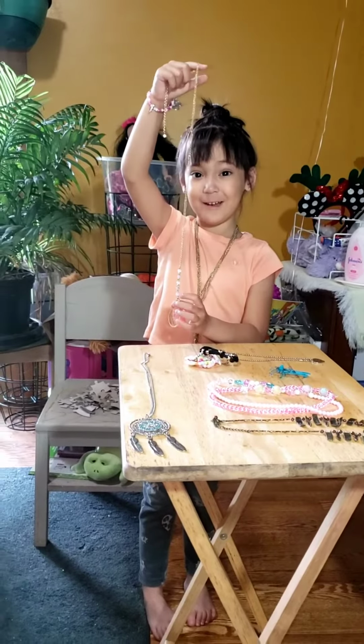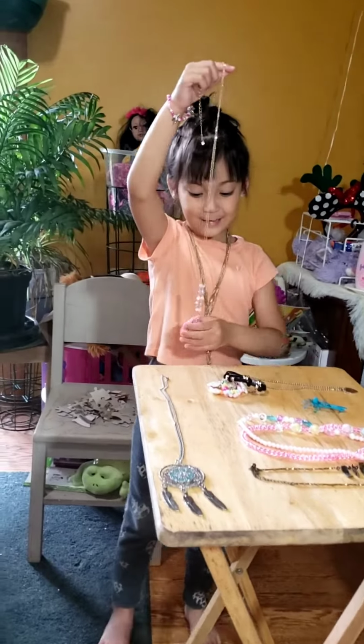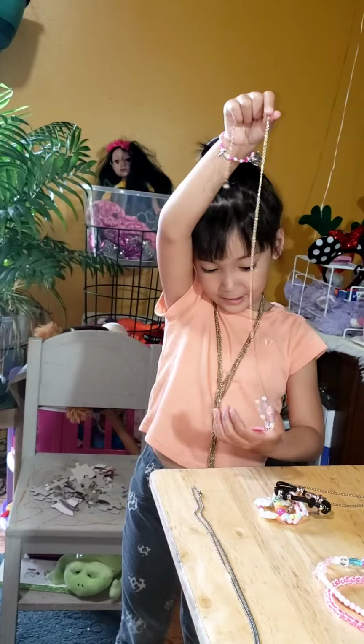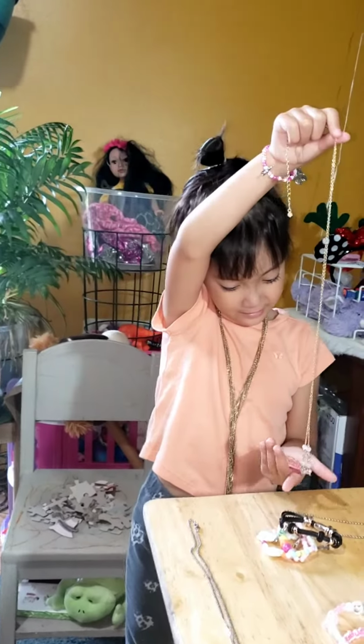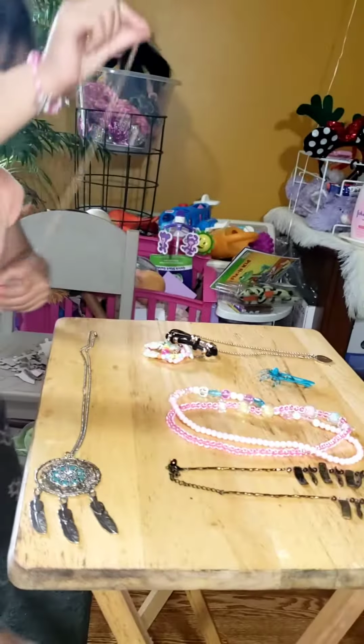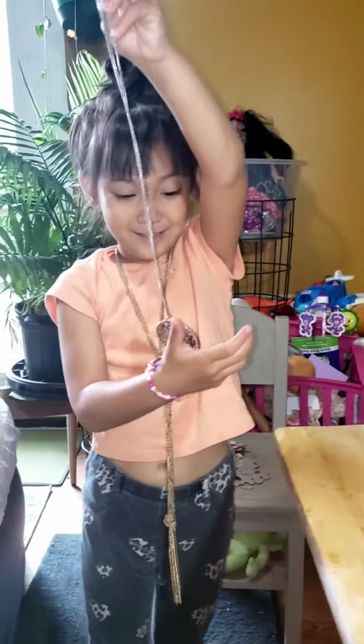Jeremy is very pretty. So pretty. See? Look at this. Here is pink, and here is the decoration. The next one is the one with feathers. Like this one. It's crazy.